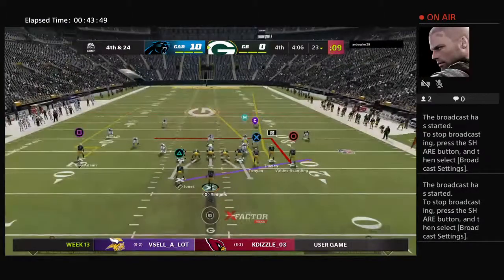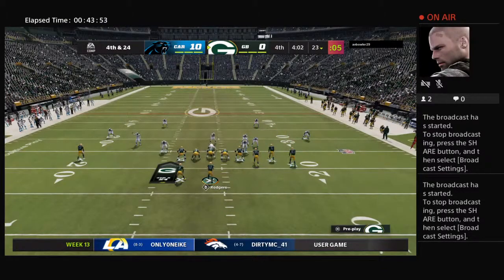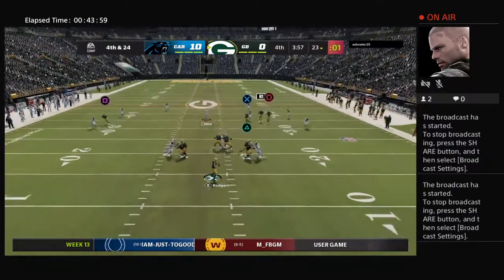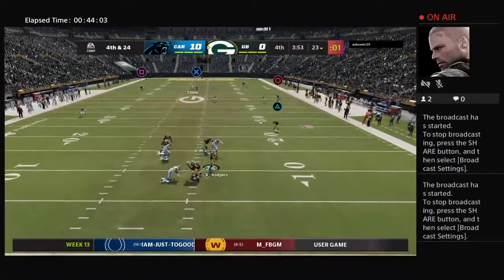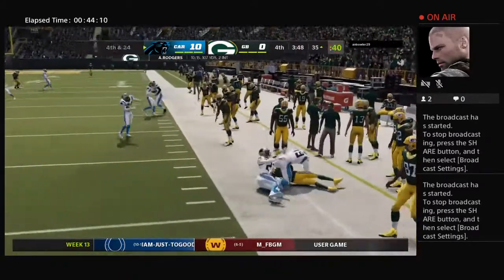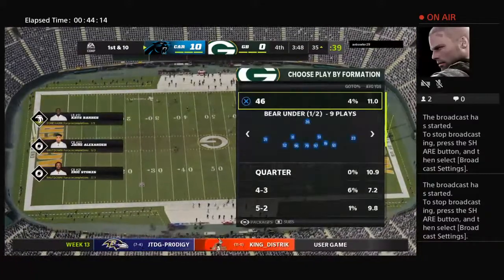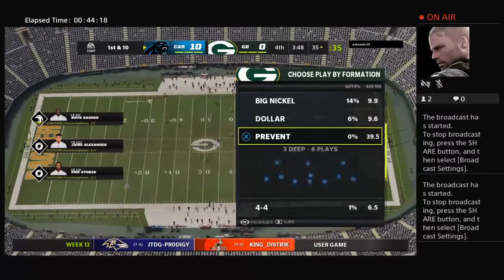All right, they're going to try and keep hope alive here on 4th down. They're going for it. Now Rodgers got to have this one. Shakes off the sack. It's complete. Swings it out to his running back. And he'll be out right at the 35. The Packers unable to pick up the first. And the Panthers are going to get it back in excellent field position.